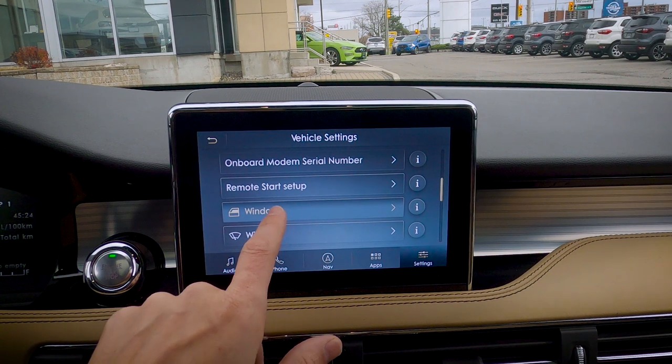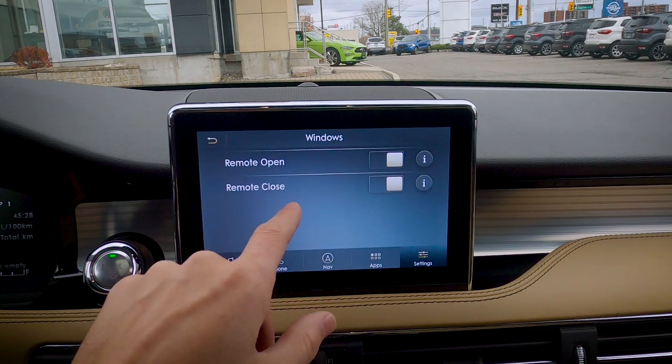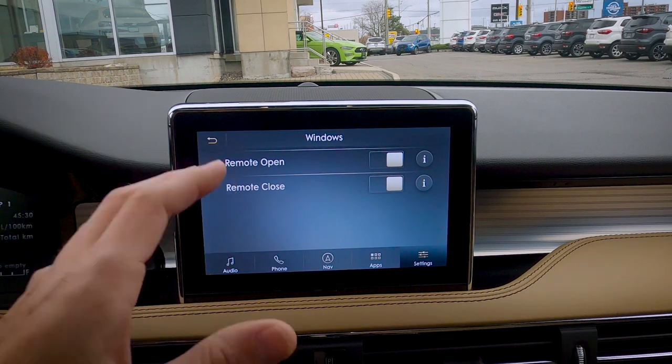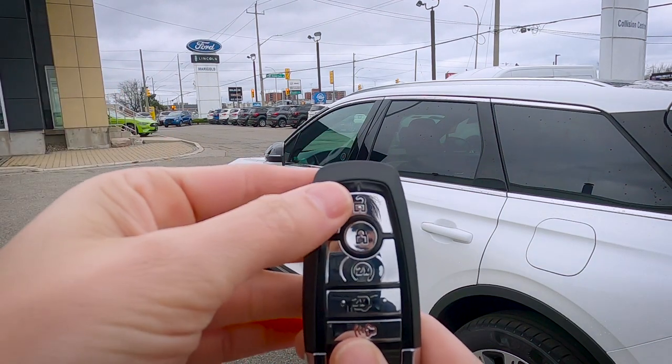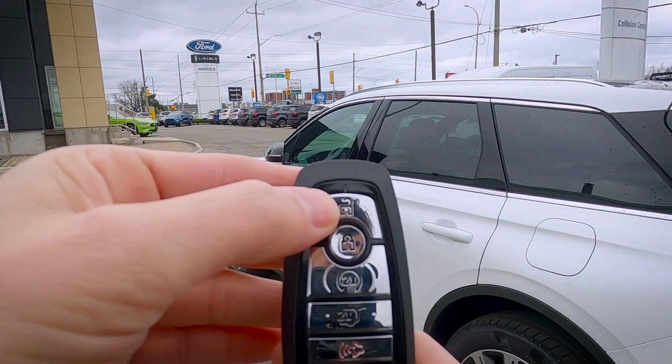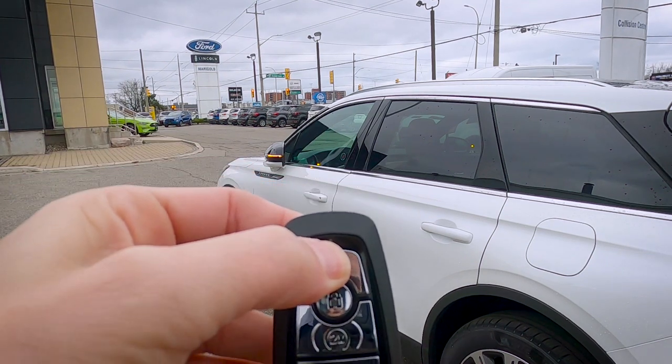From there, we've got our windows. So our window buttons, we've got a couple different options there. Remote open, remote close, we can turn those off. Let's jump outside of the vehicle to figure out how that works. In order to be able to roll the windows down using the key fob, what we're gonna do is press the unlock button twice. On that second press, we're just gonna hold. So one, two, and hold.